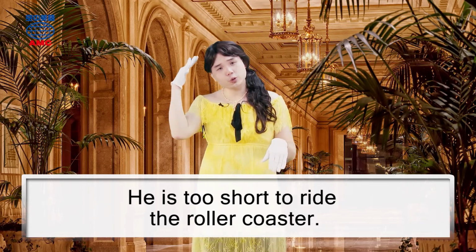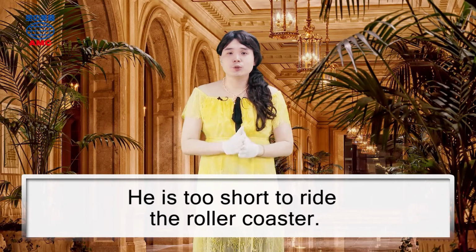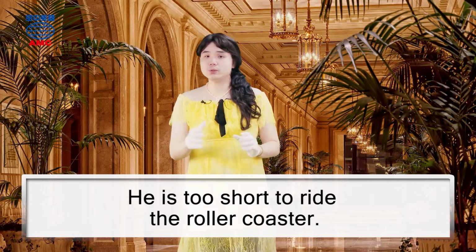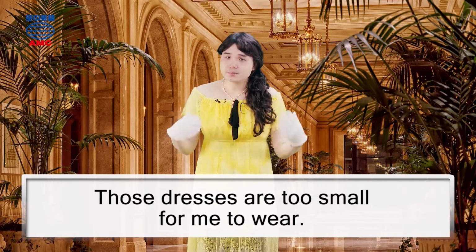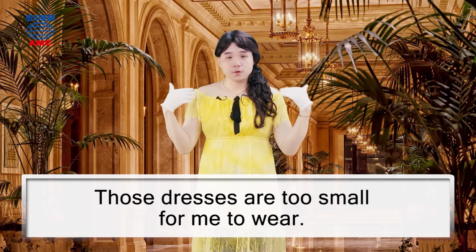He is too short to ride the roller coaster. 他太矮了，以至于不能够玩云霄飞车。这个呢，就是我们 too 的用法。我们呢可以再看一个句子了，像是呢《野兽城堡》里面的这个衣柜婆婆呢，衣柜婆婆想要帮我打扮，但是呢，她准备的洋装都太小件了，我没有办法穿啦。Those dresses are too small for me to wear.